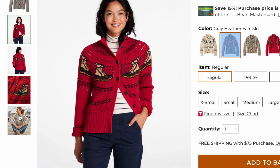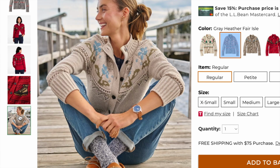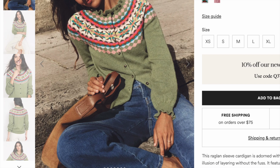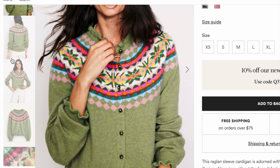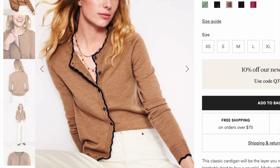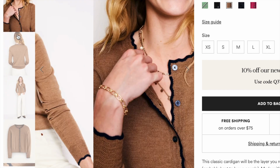LL Bean has some really adorable, fun cardigans. Fair Isle is apparently also trending. So if you do a Fair Isle cardigan like this one from Bowden, you are just checking both of those boxes. Bowden does some really beautiful cardigans too, I think. Here's just a beautiful feminine one from Bowden with this little contrast scalloped edge. So, so charming.